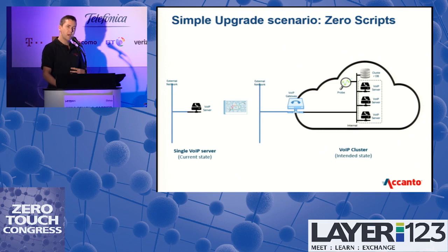How it works is that our intent engine, which is part of the Lifecycle Manager, knows, just like a satellite navigation system, the left side where you are today. It gathers that information, for example, from topology. It knows where you're going, so it knows that Jill, in this case, wants to upgrade this single VoIP server into a full-blown cluster. Then it figures out automatically, it breaks down those tasks, in order to get there, all of the different tasks I need to do.